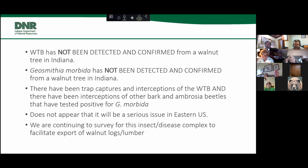Reason being is that we want to facilitate exports of walnut logs and lumber. And I believe the European Union has quarantines on lumber coming from the state of Indiana, because we have detected the walnut twig beetle in the state, even though we haven't found the disease in a tree. So in order for us to not be quarantined anymore by the European Union, we have to have 3 consecutive seasons where we do not catch any walnut twig beetle. And so we're continuing to survey for that insect. And then hopefully over the next few years, they will no longer consider us as having the walnut twig beetle. And that will help alleviate some of the headaches in exporting walnut logs and lumber to the European Union countries.